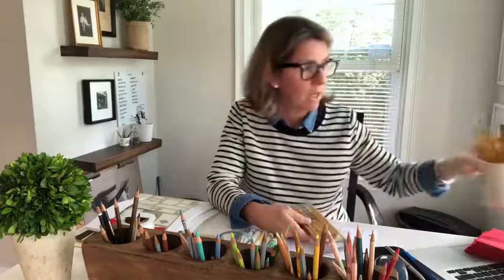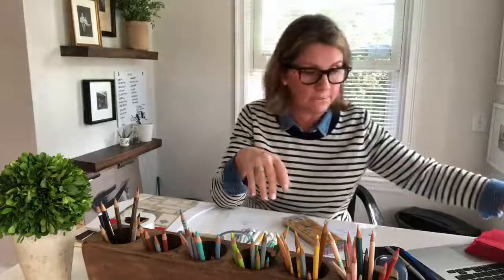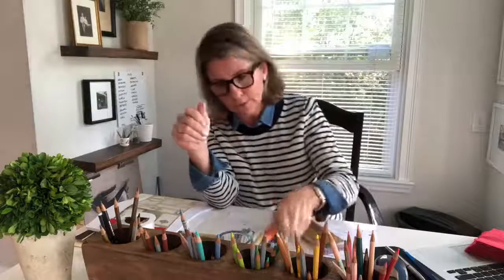It just looks cool together. Plus I use them. I like them. Again, save money. You don't need to buy a bunch of expensive stuff. Which brings me to, this is a kid thing, but I use this every single day.